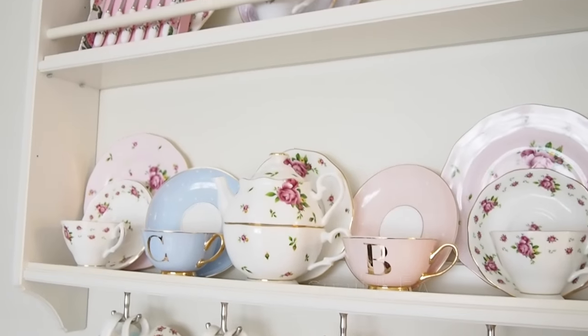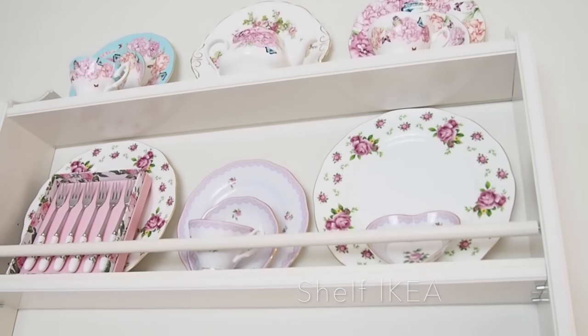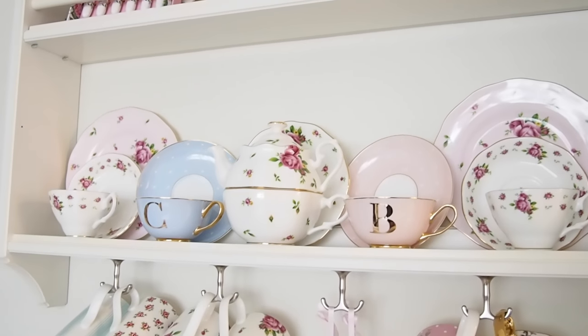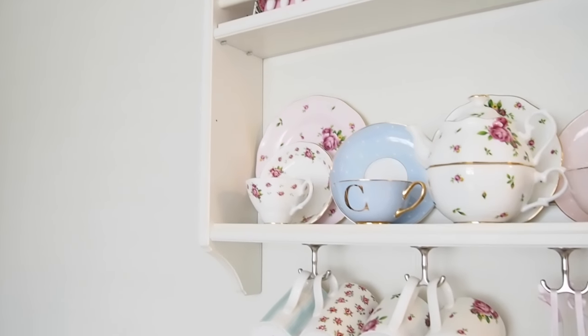So my little china shelf, this is actually from IKEA and it's actually a kitchen shelf unit, but I have used it to display china in my living room, just because I have china everywhere. So I use this to display. It's quite heavy, so make sure you put it on a support.